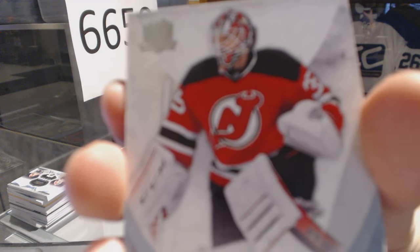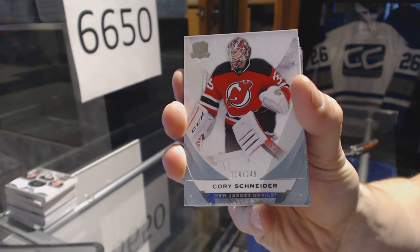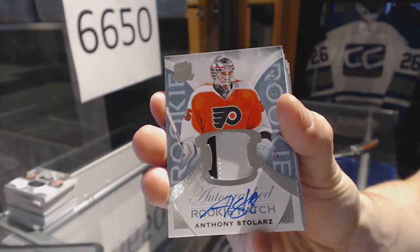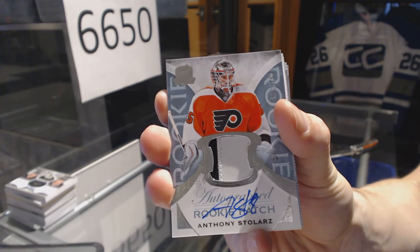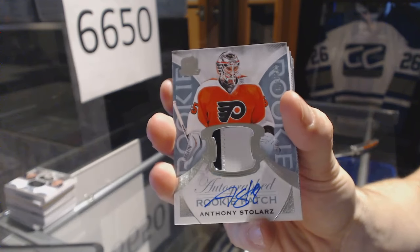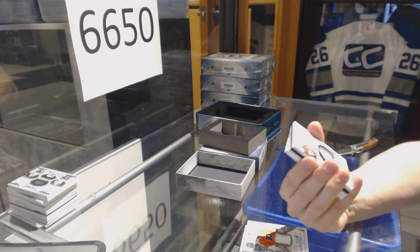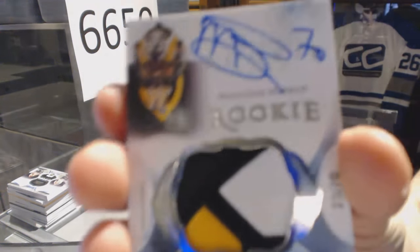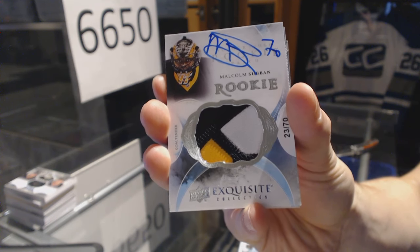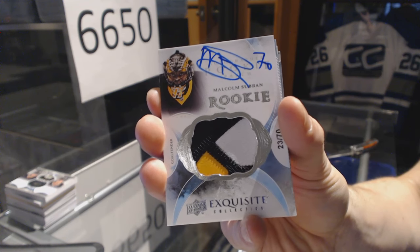Alright, base card number 249 for the New Jersey Devils, Corey Schneider. We've got a two-color rookie patch auto number 249 for the Philadelphia Flyers, Anthony Stolarz. Anthony Stolarz, rookie patch out of 249 for the Flyers. We've got a three-color Exquisite rookie patch auto, numbered 23 of 70 for the Boston Bruins, Malcolm Subban. 23 of 70 Exquisite rookie patch auto for the Bruins, Malcolm Subban.